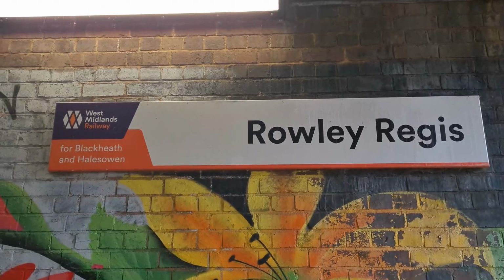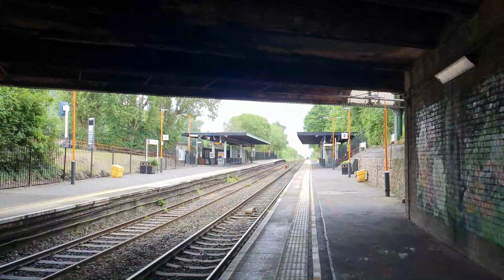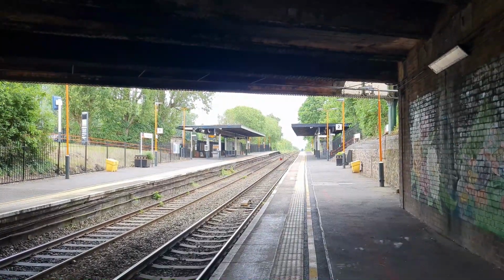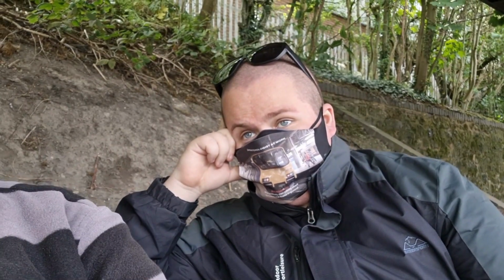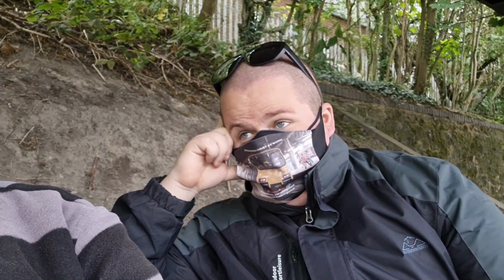That seems to be a big problem. Anyway, here we are, folks. Right, this is Rowley Regis, managed by West Midlands Trains, under the West Midlands Railway banner. There's 2 platforms with additional Chiltern Railway services to Stourbridge and London. You can change here for Blackheath and Stourbridge. Nice place. I've been there a couple of times.